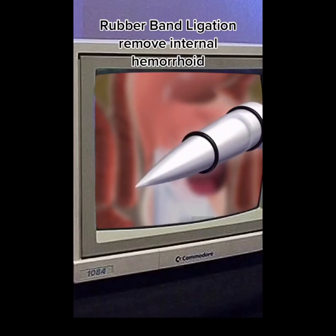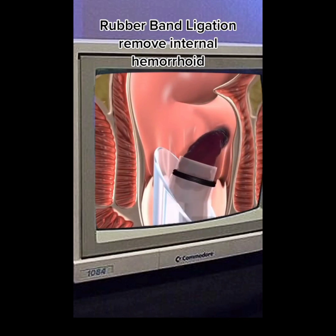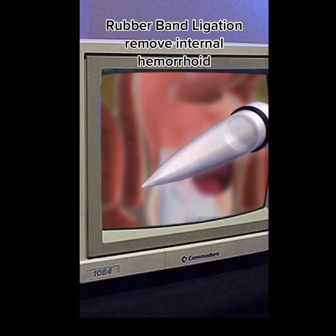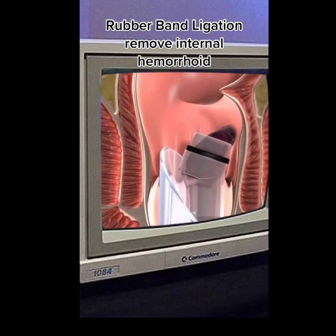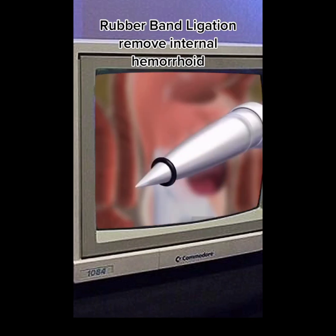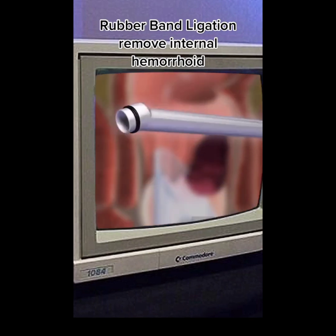3. Hemorrhoidal artery ligation. HAL is a minimally invasive procedure that targets the blood vessels supplying the hemorrhoids. Using a Doppler ultrasound probe, the surgeon identifies the arteries feeding the hemorrhoids and ties them off, reducing blood flow to the hemorrhoidal tissue. This causes the hemorrhoids to shrink over time.